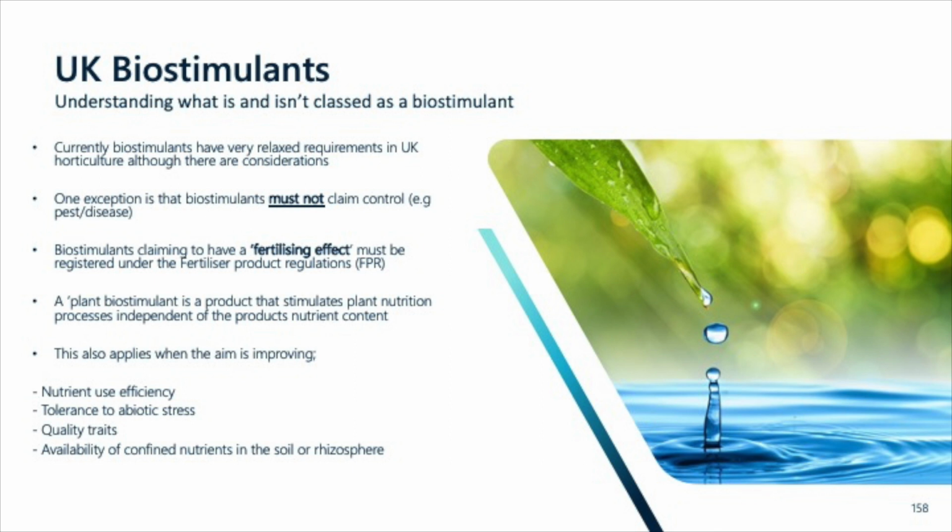Any biostimulant that has a fertilizing effect, so if someone's saying this product is having an impact on plant nutrition, it has to be a product that's registered under the fertilizer product regulations. So some products don't claim fertilizing effects and they're not bound by this legislation. But if there's a biostimulant, and there are some on the market which do claim to have nutritional effects, then please double check that they're registered under the FPR.